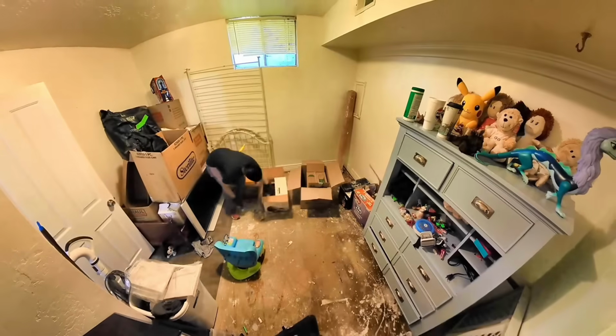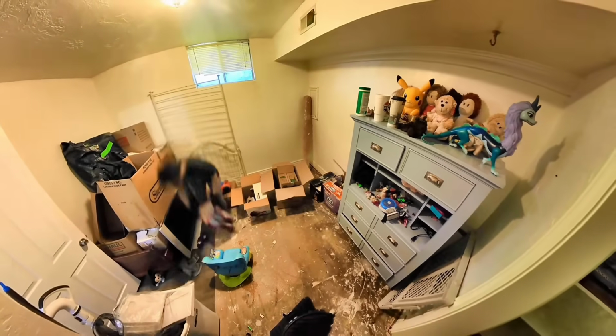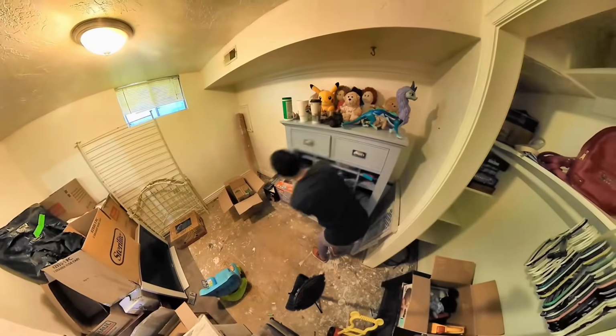And I'm going to let Angela now explain some of the other stuff that they were dealing with before they could move into this basement, and some of the other reasons that this has been so challenging to get things in place. So here she is again.